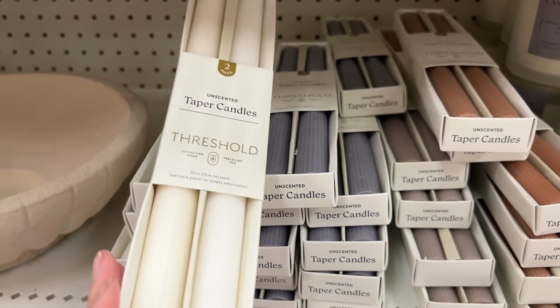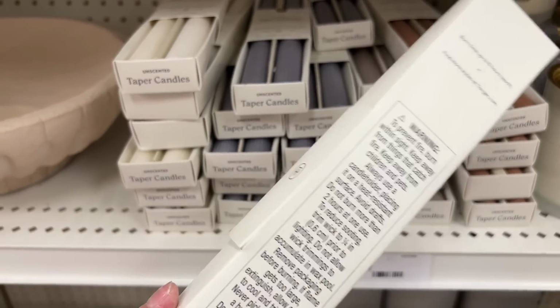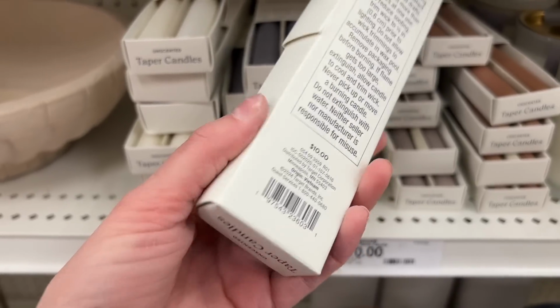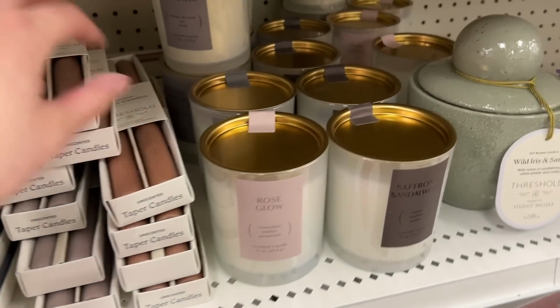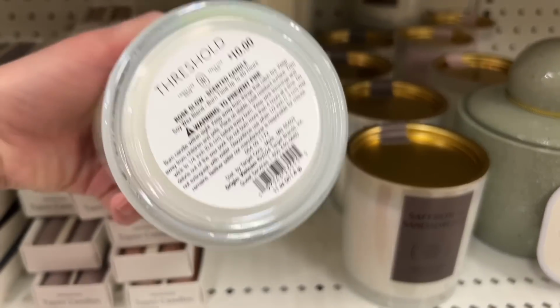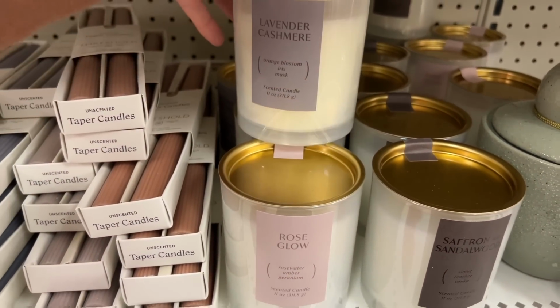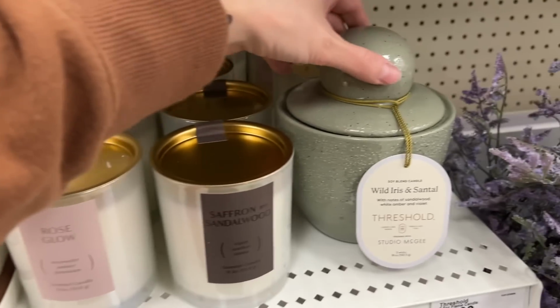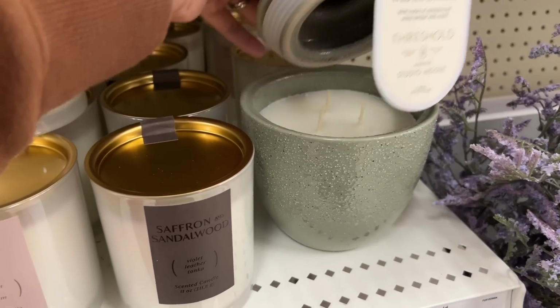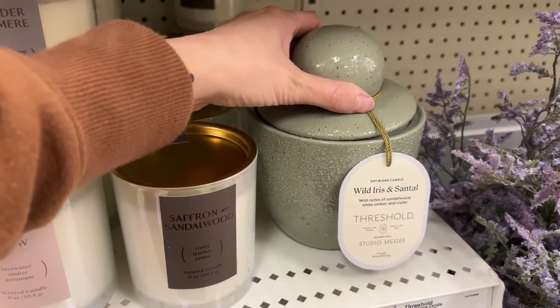I also really liked these taper candles. They come in 4 different colors, and if you have some candle holders at home, these are definitely a good option. They also had some new candles in, and as you will see, they came out with these really pretty candles. They come in like this blue-green color and a white color, which I will show you here shortly. These are great to keep even after the candle burns. You can use this for just a canister around the house.